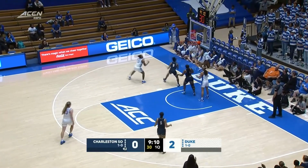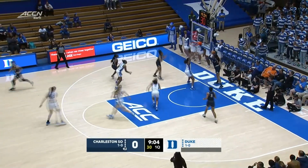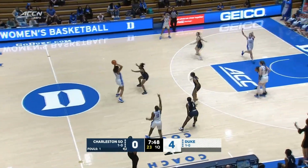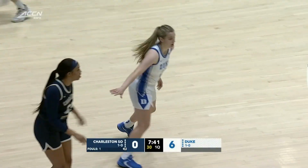Can't get it to fall. Awkward shot following that. Nice recovery by the Blue Devils, and then the left-handed lay-in for Lee Volker. 81-46 earlier this week. And she's a transfer from Oklahoma State. So she's played at a high level, seen it done at a high level, so she'll certainly help.